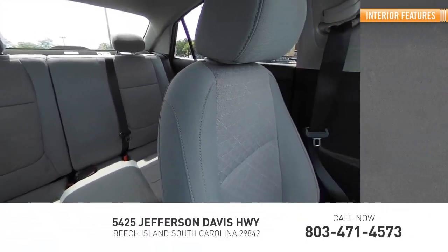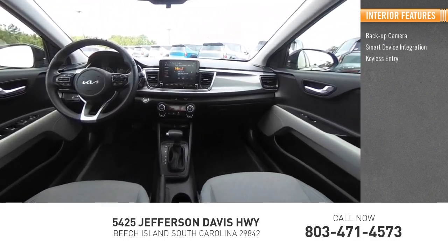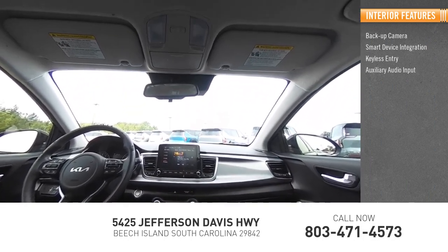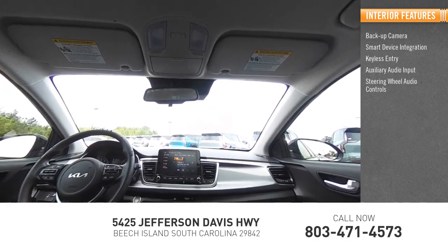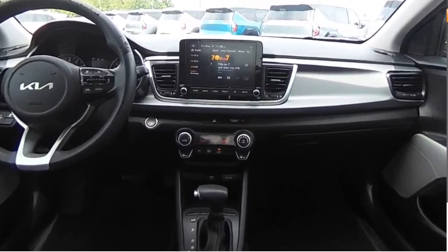Inside you'll find backup camera, smart device integration, keyless entry, auxiliary audio input, steering wheel audio controls, MP3 player, cruise control, trip computer.